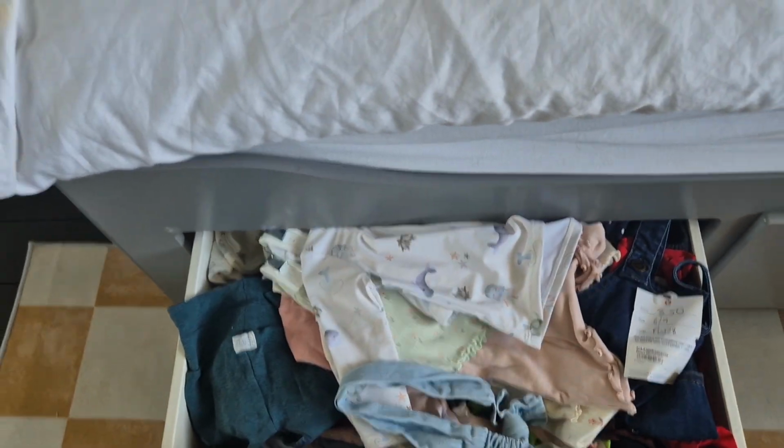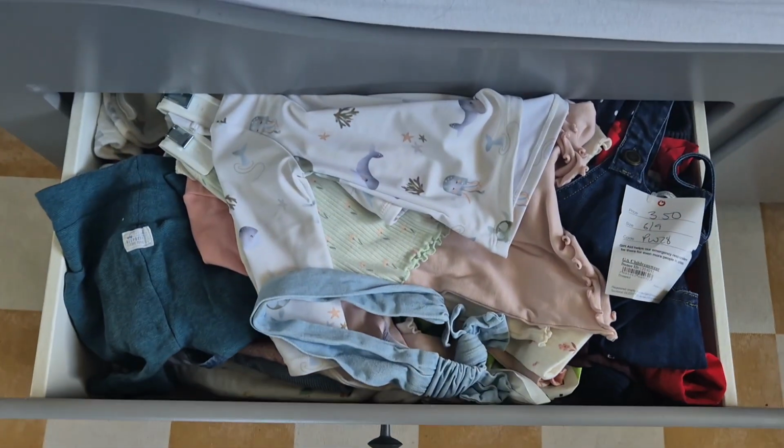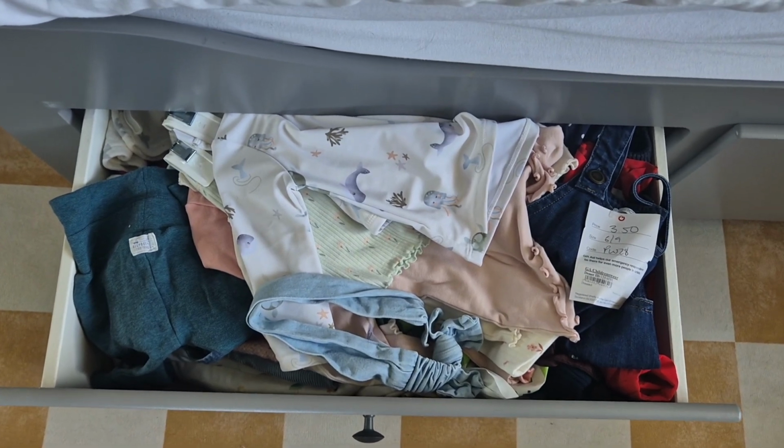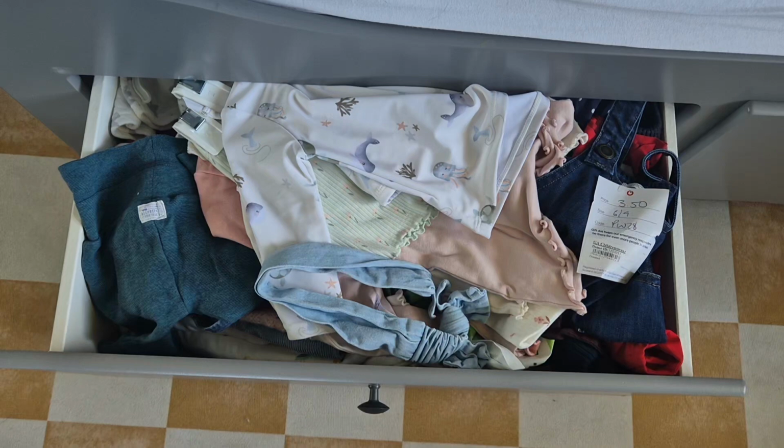Yeah, so basically that's a whole IKEA daybed drawer full of clothes for when she's 3 to 6 months and 6 to 9 months and then plus. So it's just things that don't fit her, but that she'll move into that's accessible, so it's not in the loft or the garage, and if it's in the loft or the garage it's just never going to be worn. So that is one room.